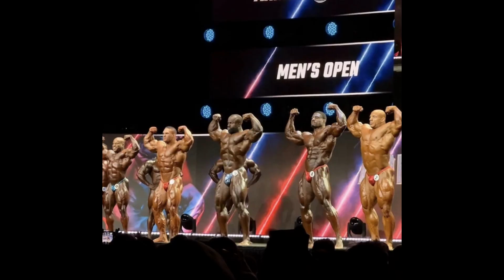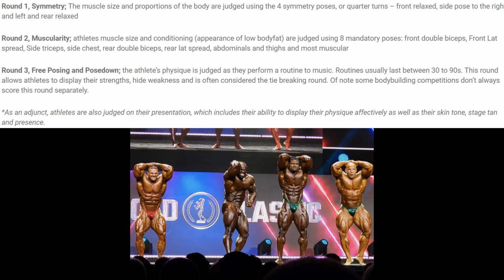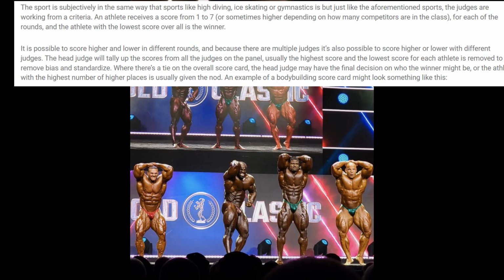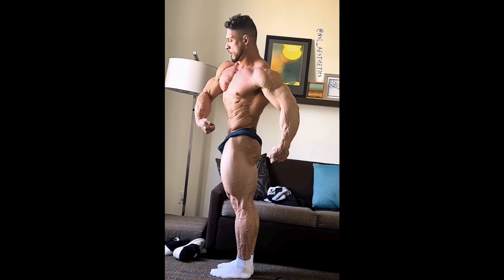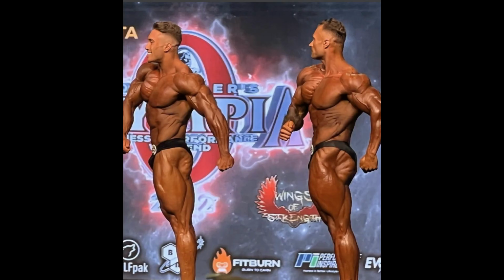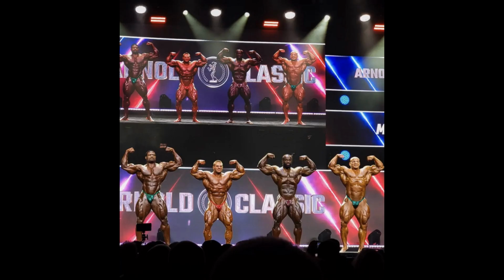So first you have 3 rounds, right? These test your balance of size, your symmetry, your muscularity. Sorry about that. So you have those, and then you go based on the averages overall. Round 1 is symmetry. This is your muscle size, your proportions, the body. You're judged using 4 symmetry poses. These are called quarter turns. So quarter turn to the right, 4 times: front relax, side pose, side once again, then rear relaxed, and back to the front. So the symmetry round can take a while. They can jump people around, but that's your first round.